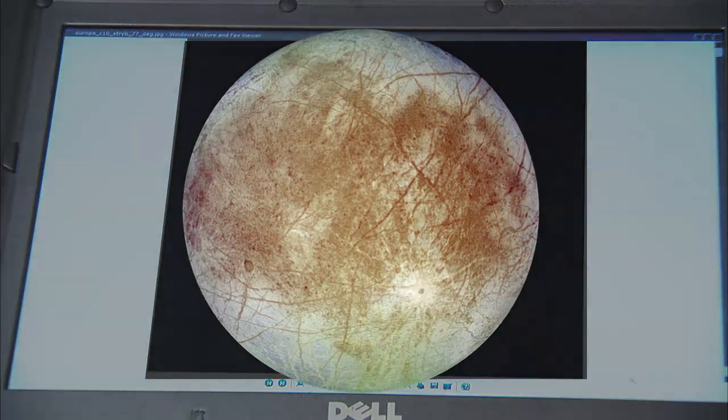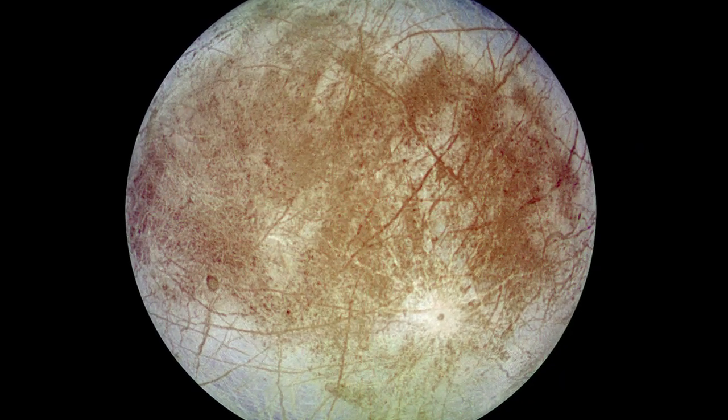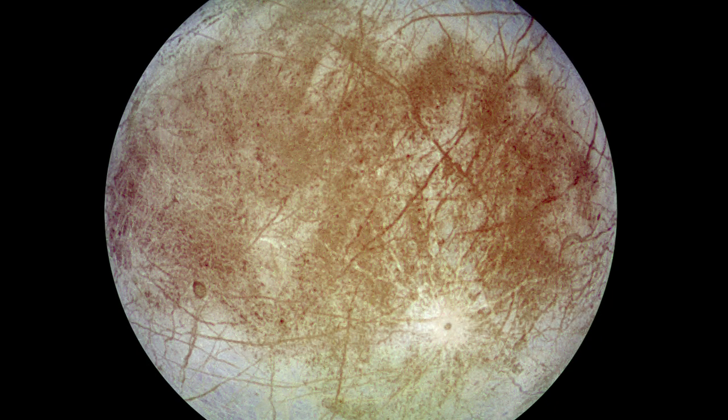I actually did my thesis, that is my graduate work, on Europa, which is an icy satellite of Jupiter, and it kind of looks like a cracked egg.